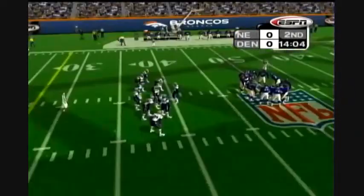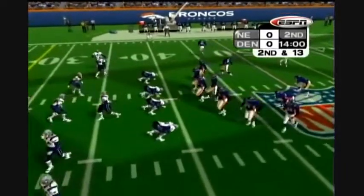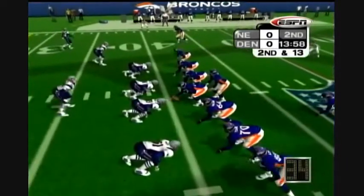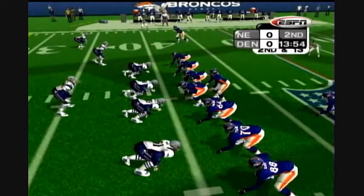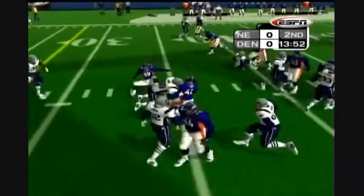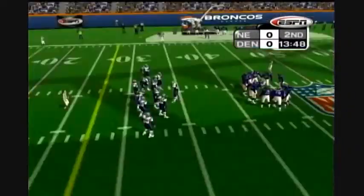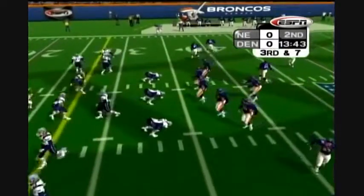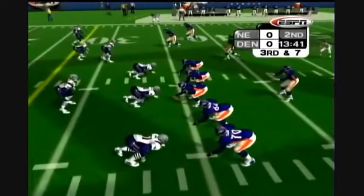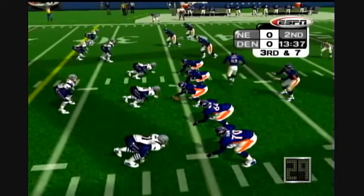Second and 13. Weak eye, two tight ends for Denver. They're going to run it. Tackled at the 34-yard line. A 5-yard run by Smith. They're down and 7 for the first. 5 wide receivers for Denver. The Broncos send a man in motion.